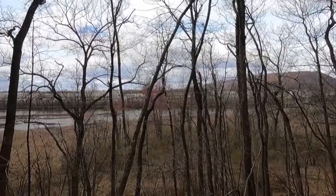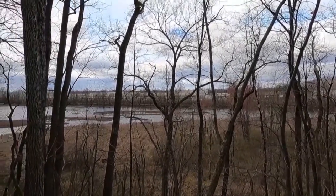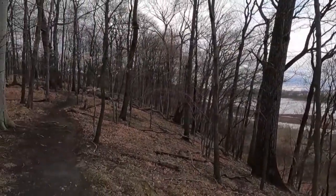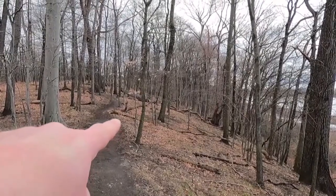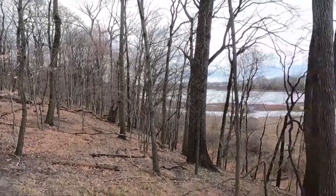That warehouse over there is very busy. Pan all the way around to the left. And our three four-legged visitors went back down over the hill. They must have been above me when I was coming down across the trail. Okay, continuing along.